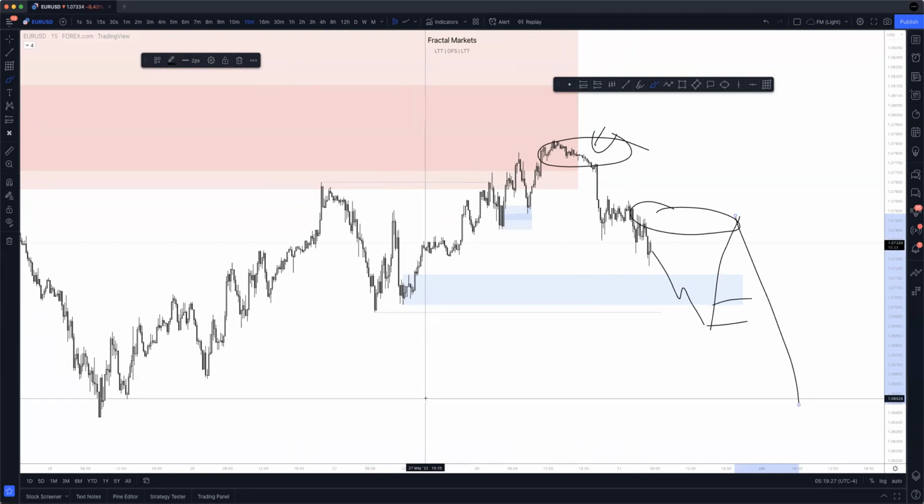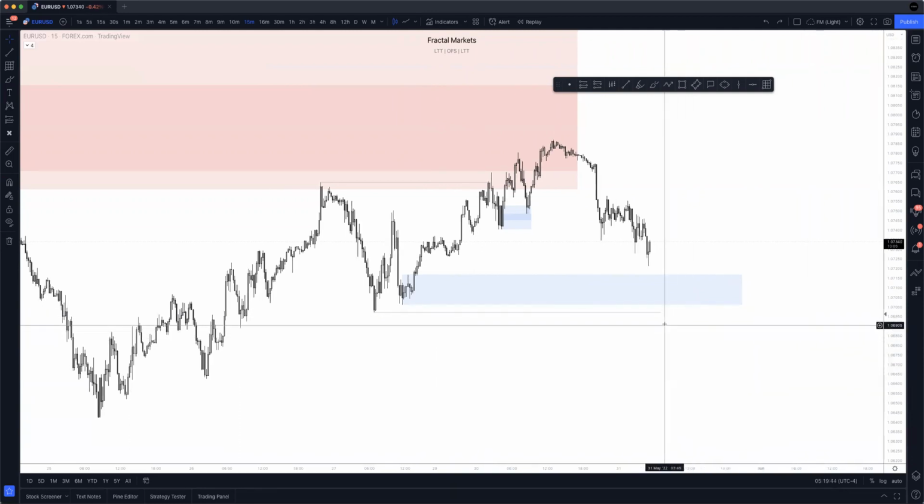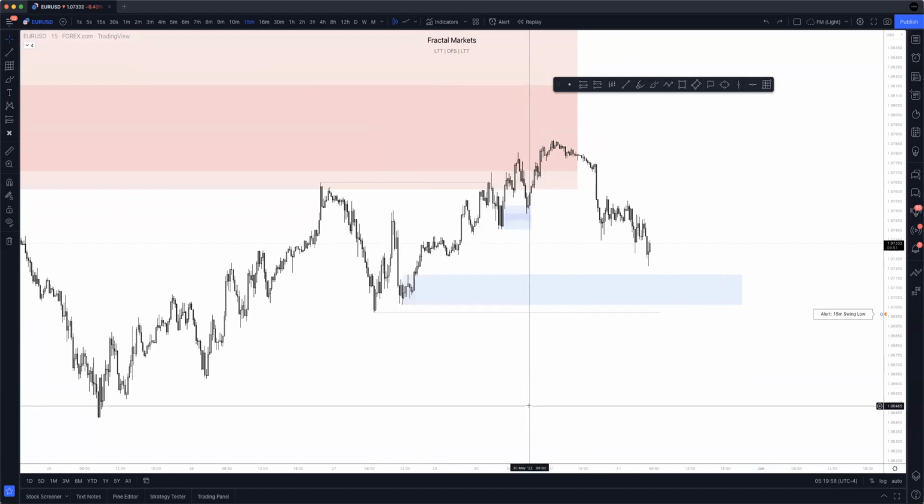Don't rush into setups. Monitor the news over the next couple days. I don't even know if there's news events. I won't be trading for the next 2 days anyways, unless something like right now, the only thing that I'm doing is setting up an alert right here. That alert. Okay. And I'm walking away. So I'm literally going like this, and I'm saying 15-minute swing low. Save.